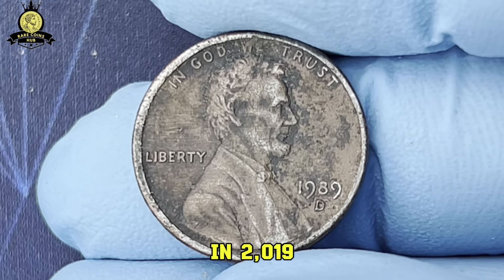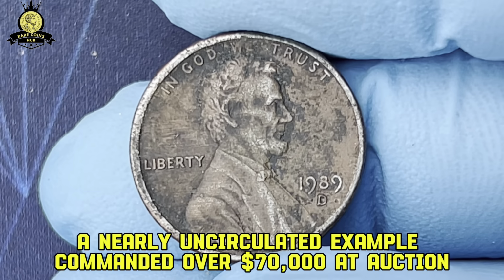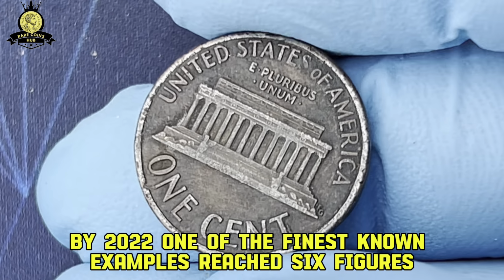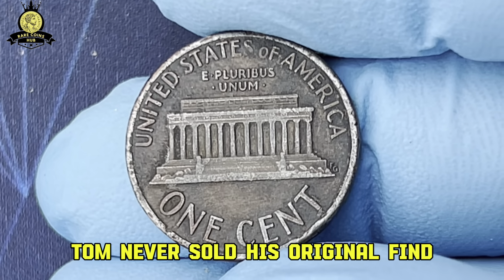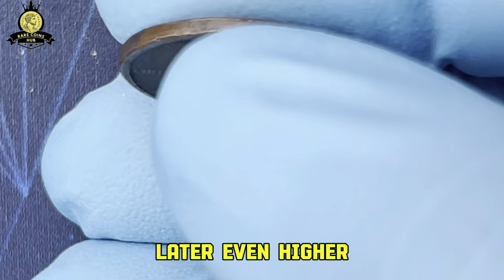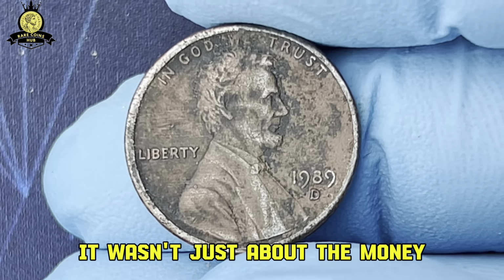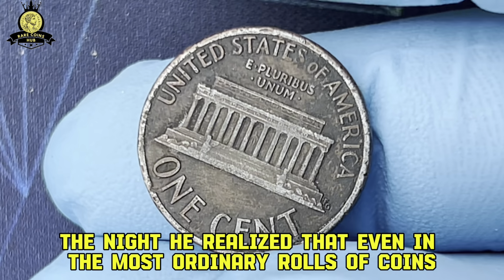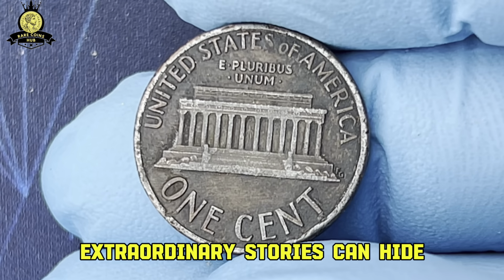In 2019, a nearly uncirculated example commanded over $70,000 at auction. By 2022, one of the finest known examples reached six figures, setting a record. Tom never sold his original find. Offers came, some in the tens of thousands, later even higher, but he refused each one. To him, it wasn't just about the money. It was about the thrill of discovery. The night he realized that even in the most ordinary rolls of coins, extraordinary stories can hide.